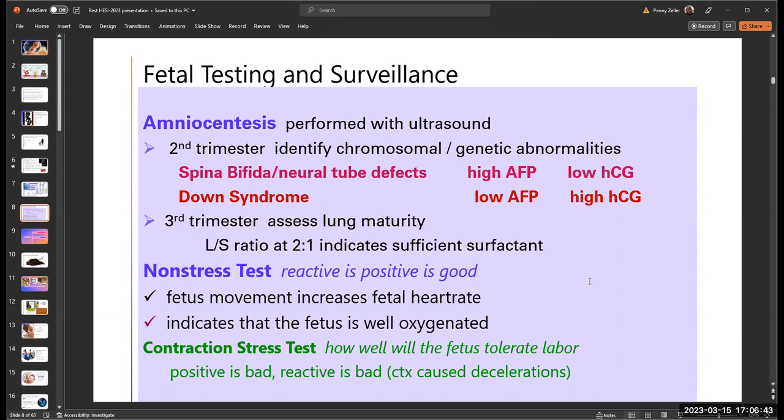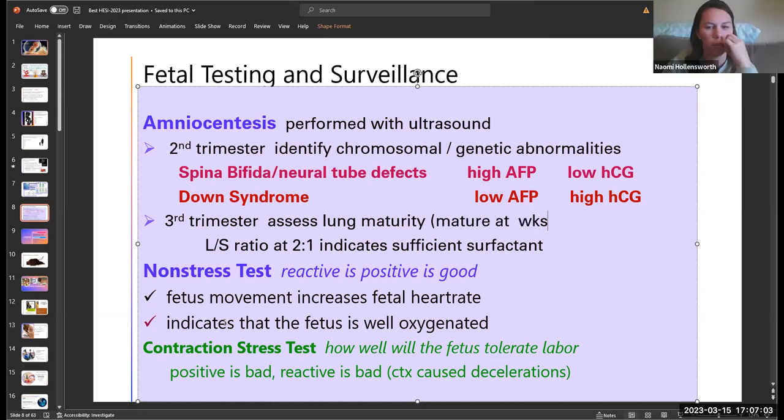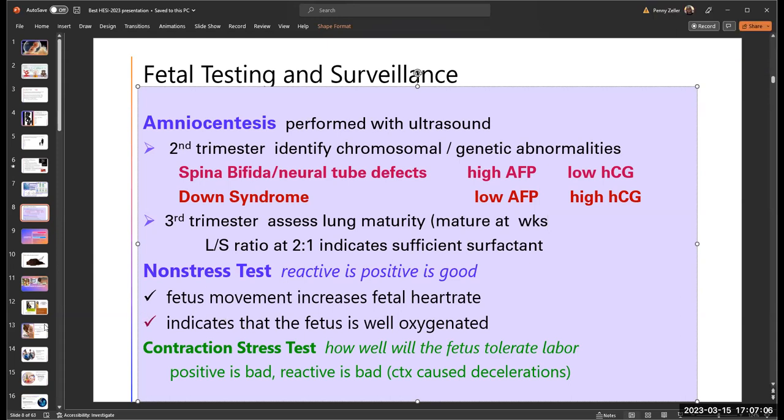We can do amniocentesis in the third trimester to look at the lung maturity. So do you remember when lungs are usually mature? What age? How many weeks? 35. Yeah. Okay, so that means the L/S ratio should be 2 to 1, okay?